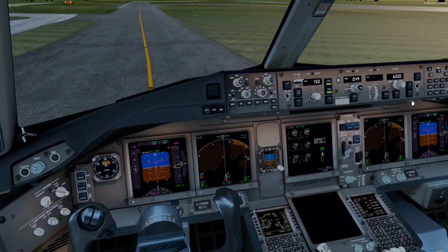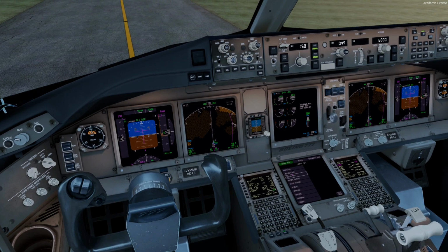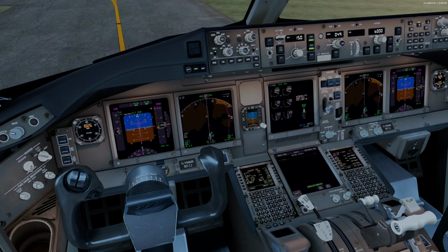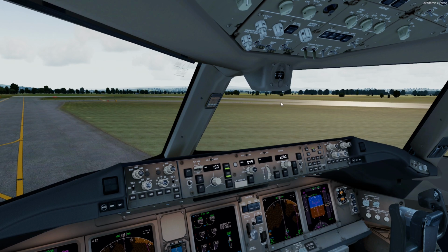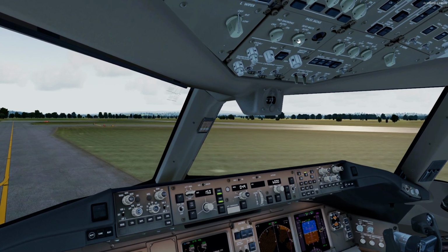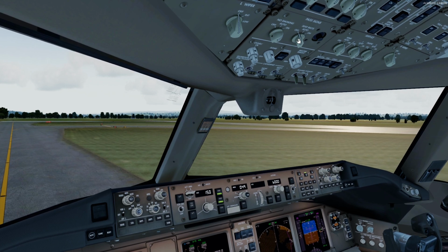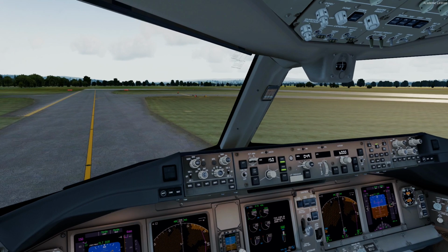Alright, we'll do the before takeoff checklist. So before takeoff checklist is flaps 5. Flap 5 is set and selected, so before takeoff checklist is completed. I should probably have my taxi lights on. We'll let the cabin know to sit down. Even though they will be sitting down, we're just going to let them know anyway.